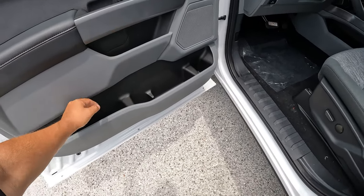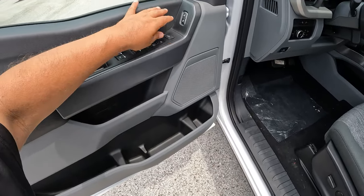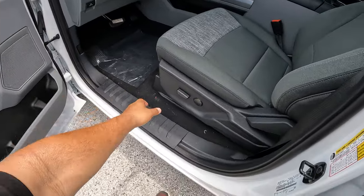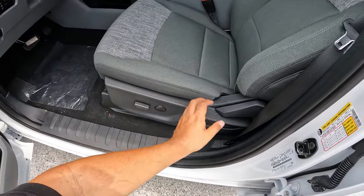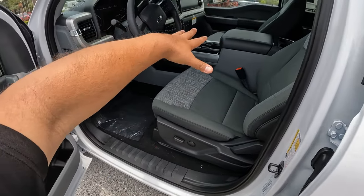A lot of black vinyl, gray plastics all over. Lots of space to put your stuff here. As you can see, we got a speaker here. Controls for your mirrors, and of course, the extension of your mirrors here and windows. Coming down here, guys, this is a six-way power seat, because obviously you still got some manual adjustments on these really base seats. We got all manual seats on the passenger side.